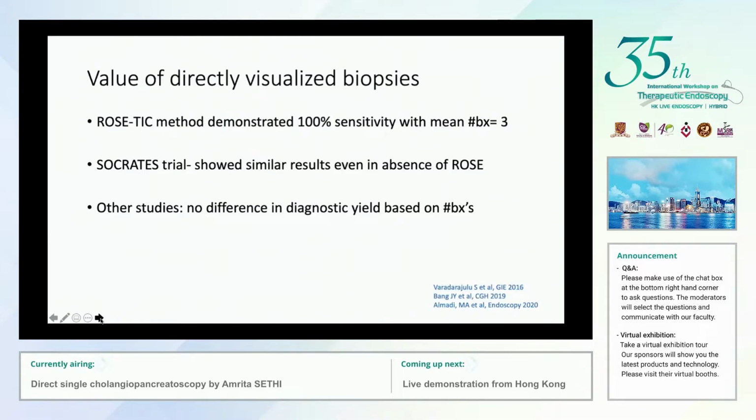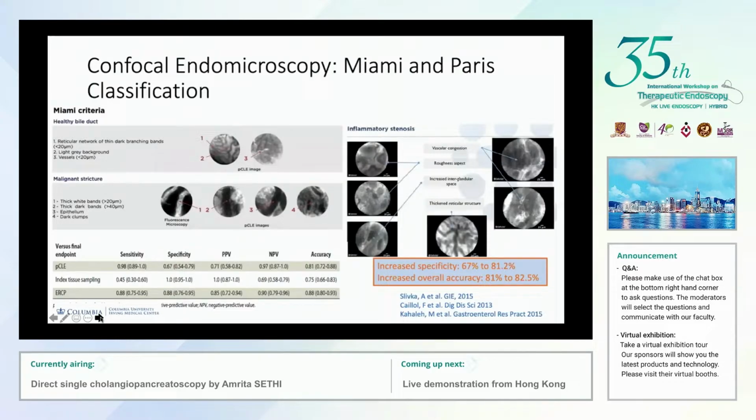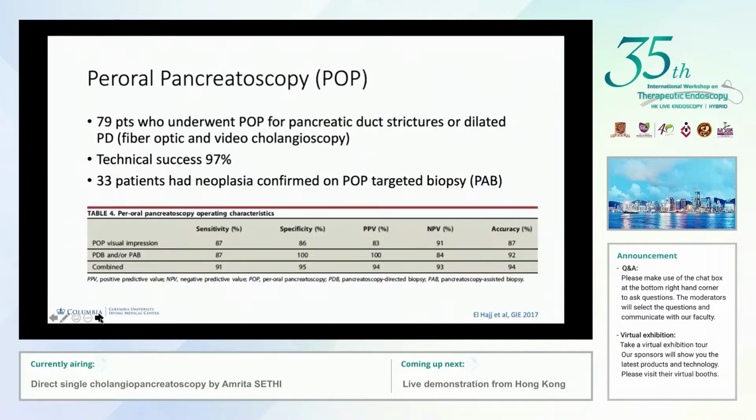Other studies have mixed results. However, this study was performed with a mix of older generation or fiber optic cholangioscopy as well as digital cholangioscopy. Due to the independent accessory channel of the cholangioscope, adjunctive imaging modalities can be used, such as confocal endomicroscopy, that can help provide further information regarding malignant versus inflammatory versus benign lesions with moderate diagnostic yield.